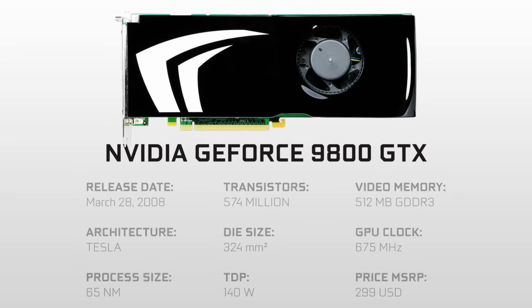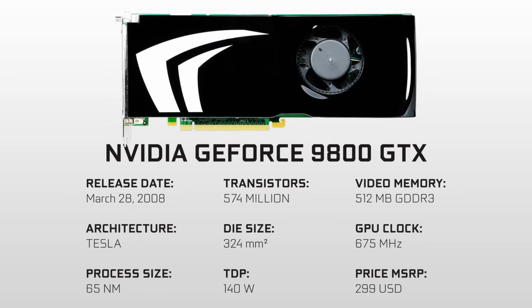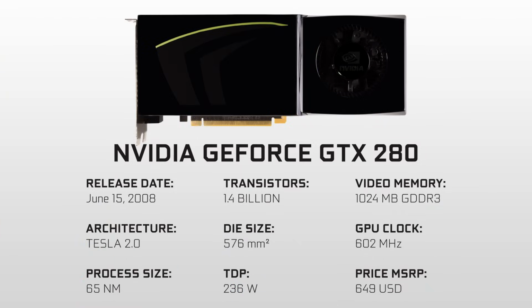In March of 2008, Nvidia launched the GeForce 9800 GTX, built on a smaller 65 nanometer node, which is based on the same Tesla architecture. It has slightly less, 512 megabytes of GDDR3 video memory. The differences between this GPU and its predecessors were minor, except for the starting price that was cut down to $299.